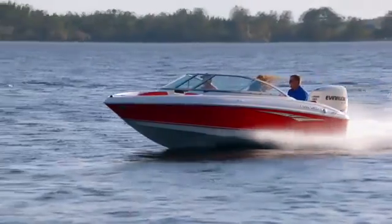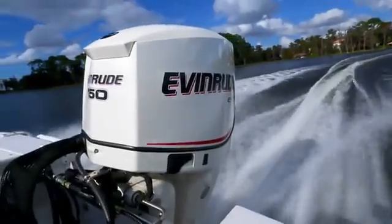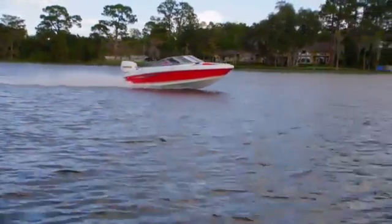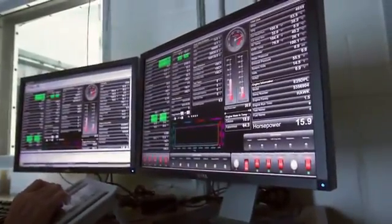The 150 horsepower Evinrude E-TEC direct injected engine is actually certified below US EPA and California Air Resources Board emission standards, making it the cleanest outboard engine in the 150 horsepower class. To assure that Evinrude E-TECs pass these rigorous standards with flying colors, BRP built a new state-of-the-art EPA test center in the Evinrude Sturtevant, Wisconsin facility. Here, the proof is in the numbers.